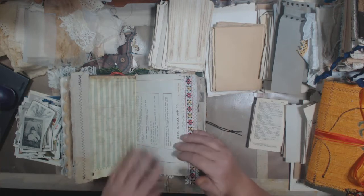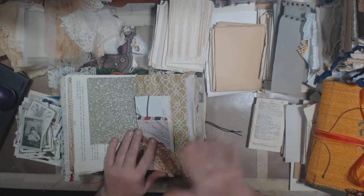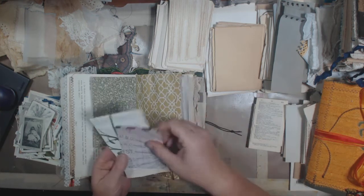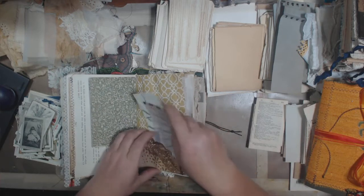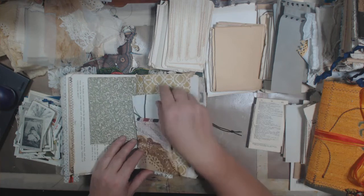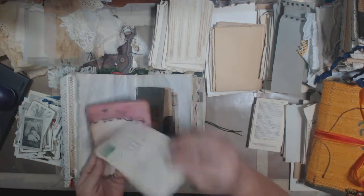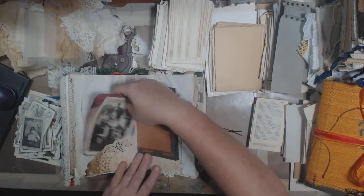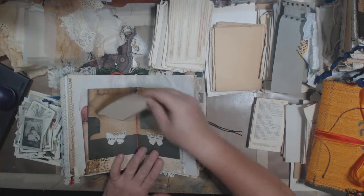So yeah, I just went very, very non matchy-matchy with colors in this journal. So everything is very out there, I think, which I kind of like. So, envelope.